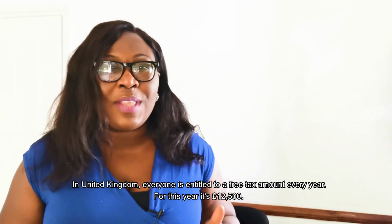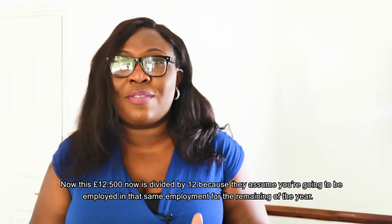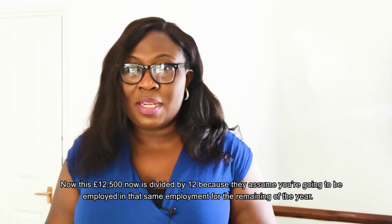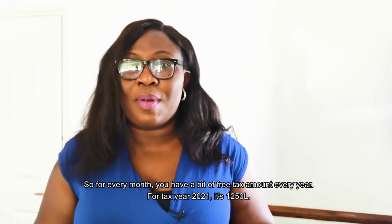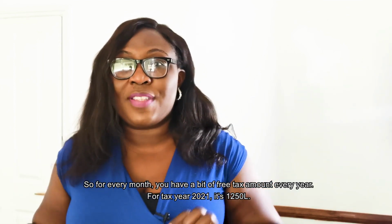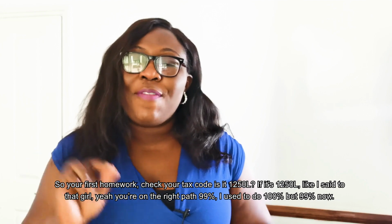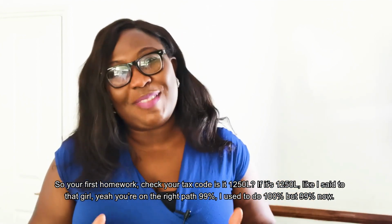For this year, it's 12,500. Now, this 12,500 is divided by 12 because they assume you're going to be employed in that same employment for the remaining of the year. So for every month you have a bit of free tax amount every year. For tax year 2021, it's 1250L. So your first homework, check your tax code. Is it 1250L? If it's 1250L, like I said to that girl, yeah, you're on the right path, 99%.